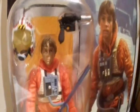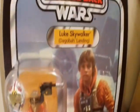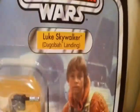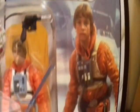Now, it's a decent figure, it's quite hard to get hold of. If you want to get this guy loose, you're going to have to pay a lot of money for him, or if you want to open him out of a packet, you're going to have to spend a fortune to get this one. For whatever reason, he's really expensive, so that also adds a little bit more to the esteem of this figure in my collection. But I do like the cardback.